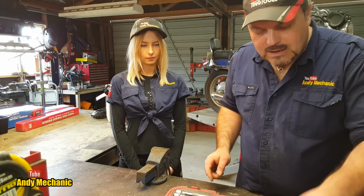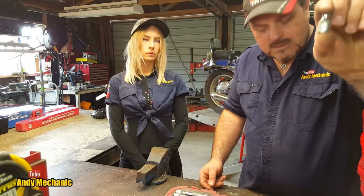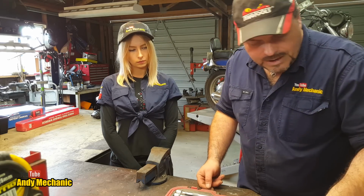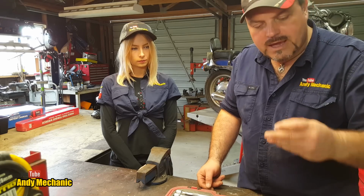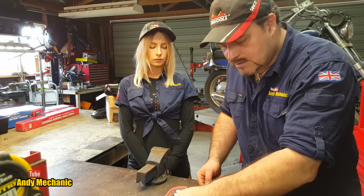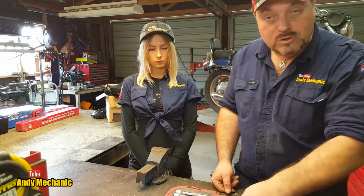So in this, we've got 6mm all the way through. This is a shallow socket, and these are all, oh, that's a bihex. Yeah. Bihex, shallow, up to 22mm. And I do use these on a regular basis. Maybe not quite as often as the Teng stuff, but I do use it.